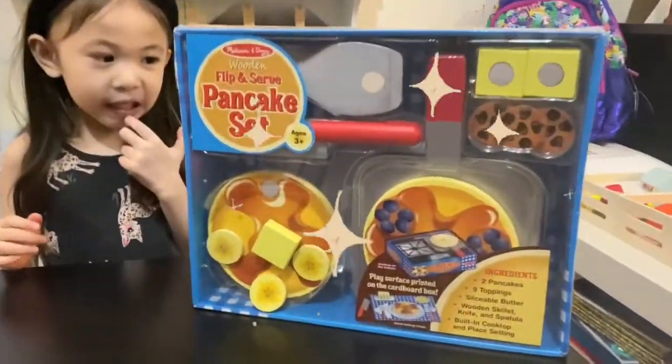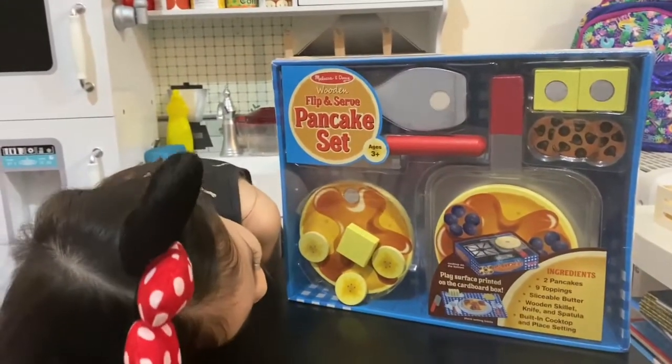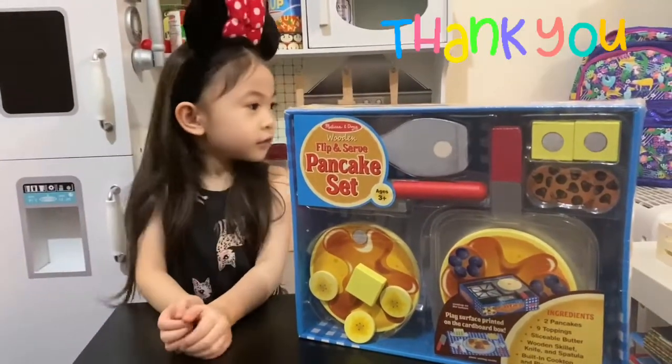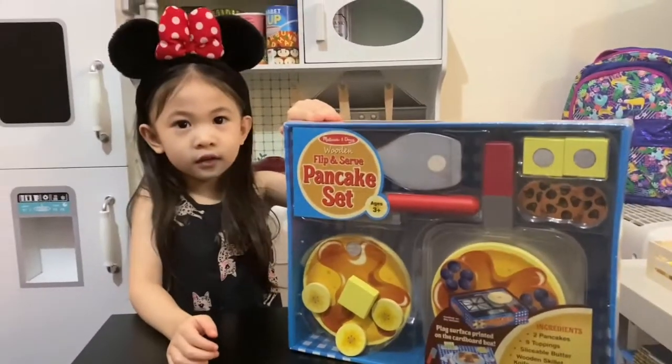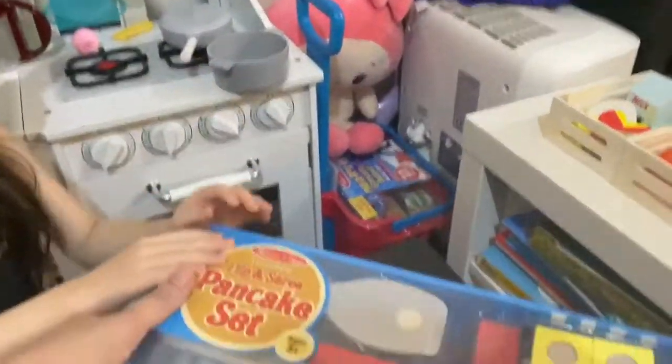Cupcake. Wow, it's pretty. What will you say to Ate Francis? Thank you. Thank you, Ate Francis, for the gift. We'll open it now. What's inside? Can you tell me what's inside?